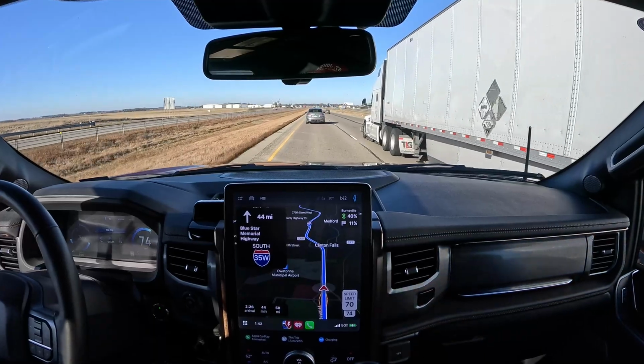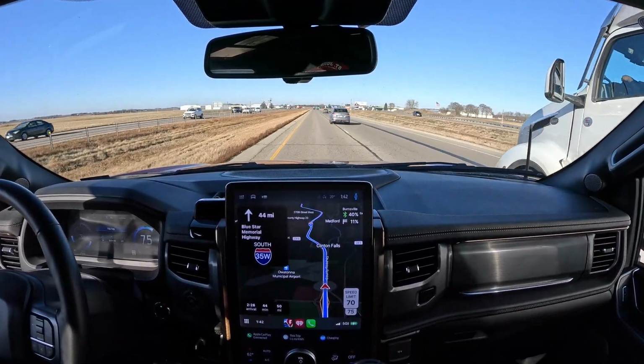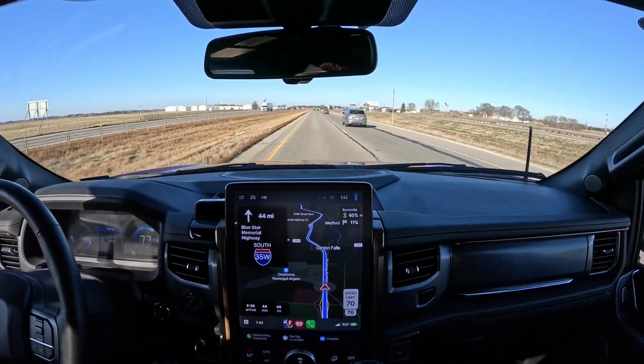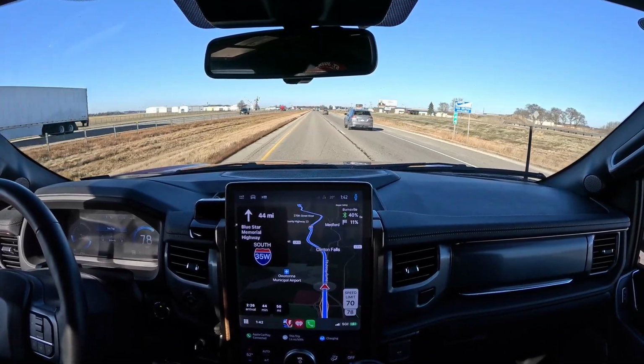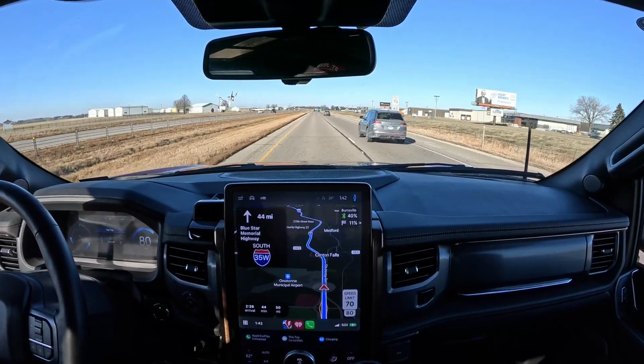But there are ways you can kind of game it and limp it along. The big one is simply slow down. It takes a lot of juice to be pushing 70, 75 miles an hour. If you slow down to 60, 65, or even 55, better yet, it's amazing how much juice you can save.